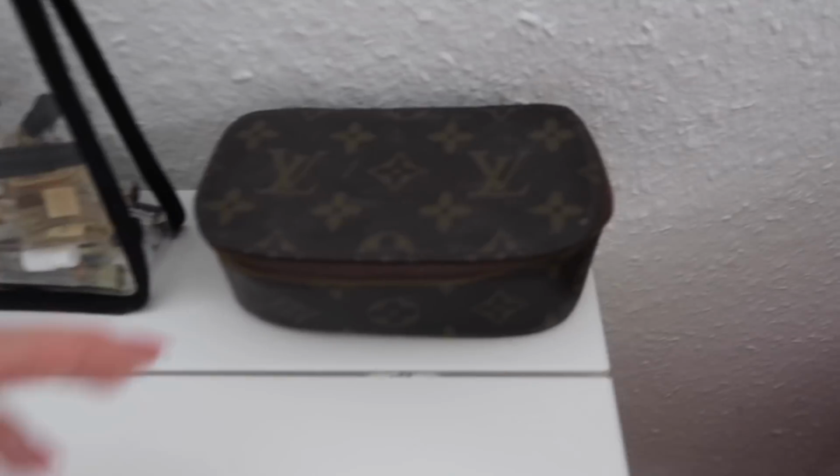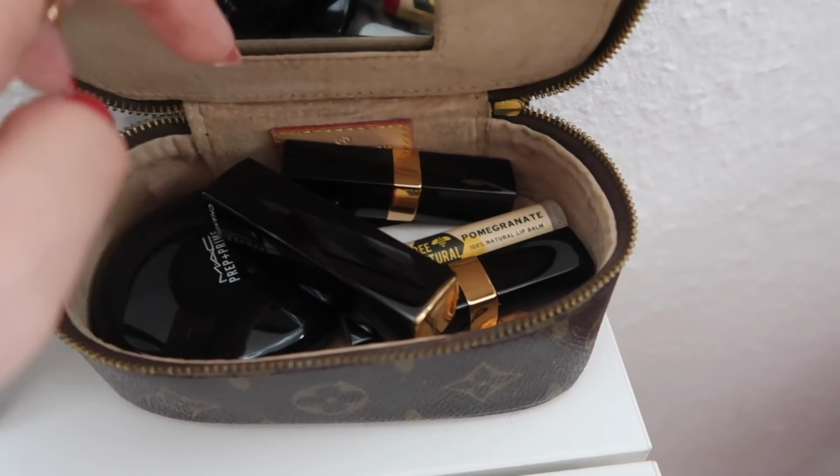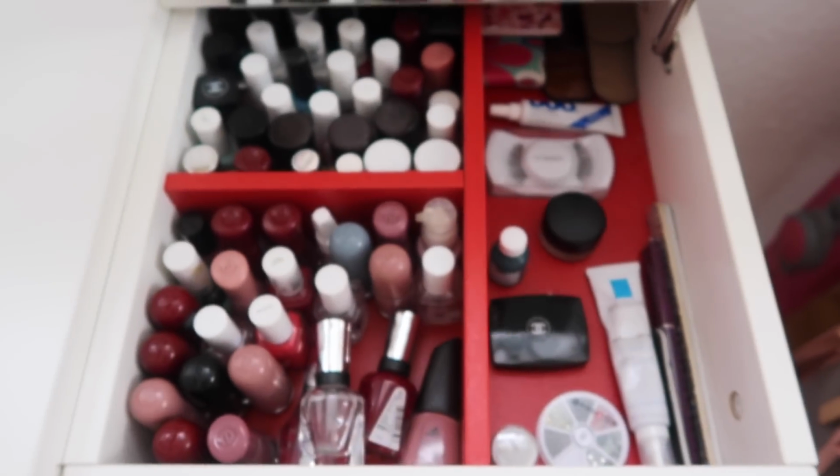And then I have this little makeup bag where I just keep some of my lipsticks and some old powder. But largely lipsticks. And now we're getting to my favorite part of this table, which is my nail polish collection.